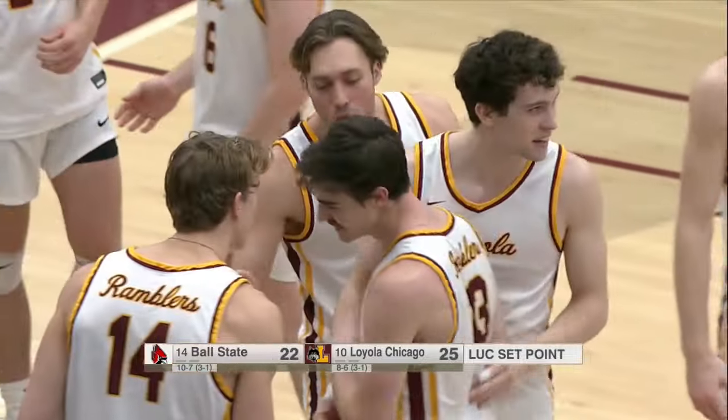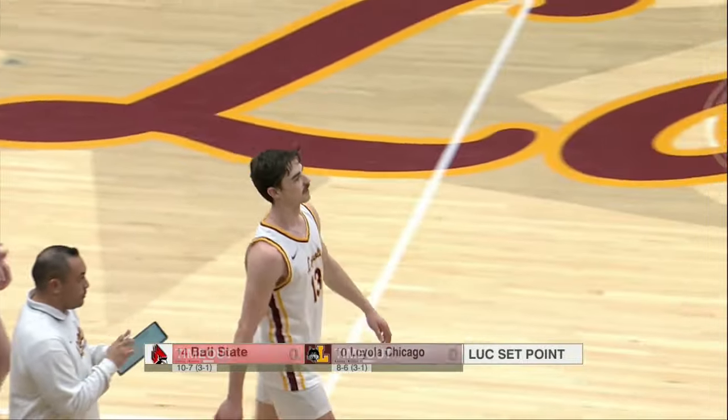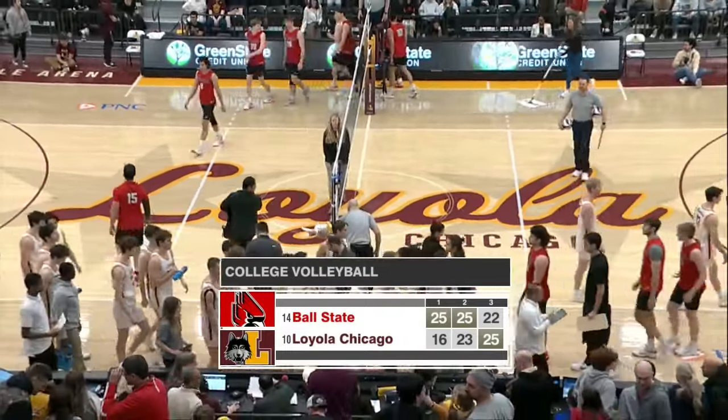We're not done yet here inside Gentile Arena at Loyola Chicago. We've got at least one more for you. Ramblers stay alive. We'll take a break. You're watching men's volleyball from the MIVA here on ESPN.